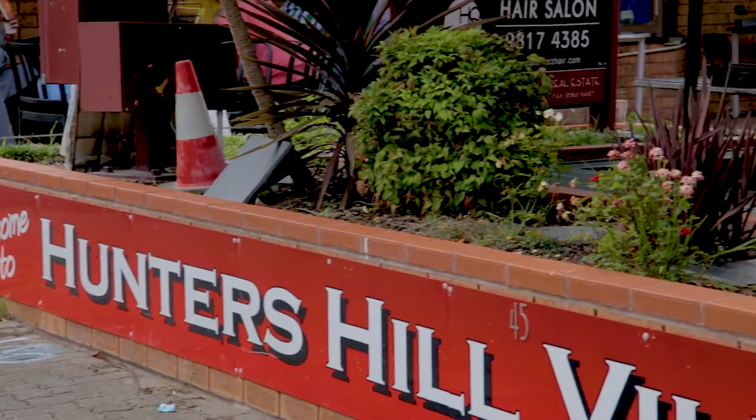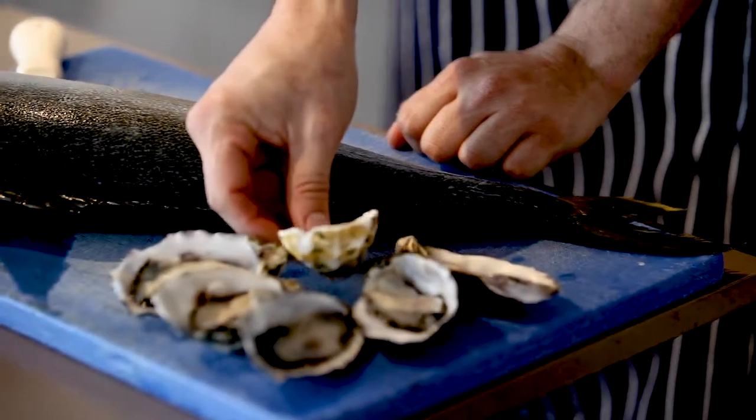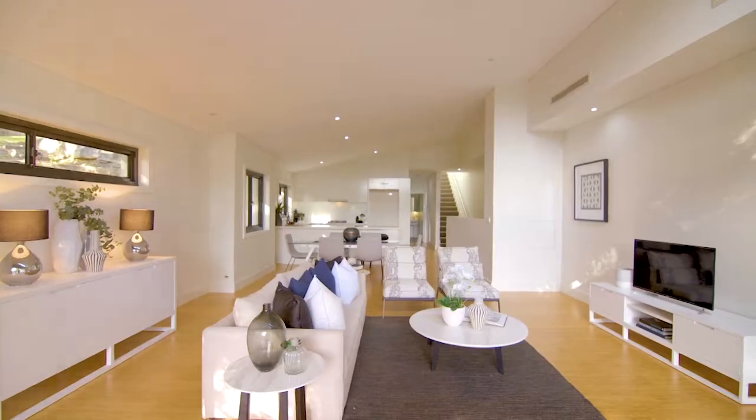What an exciting property this is. We're located literally moments from the center of Hunters Hill Village and all of the coffee shops, restaurants, and all the amenities that great location has to offer. We're presenting here a fantastic brand new double brick duplex of the highest quality. Come and take a look.